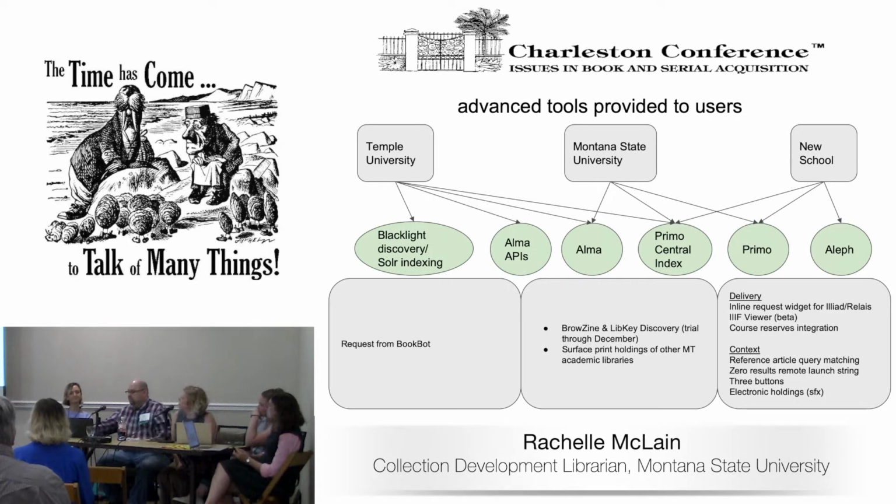And then here are just some advanced tools that we're up to. So at MSU, right now we're just trialing browsing and LibKey discovery. And like I said before, we opened up our holdings to see what resource sharing is like for our academic schools in Montana. And then Temple and New School and Hannah at MSU will talk about some of those more advanced tools and current tools. And we'll start out with Alan.